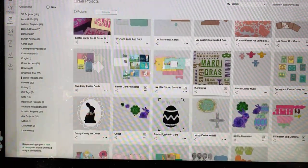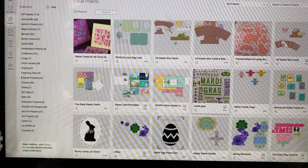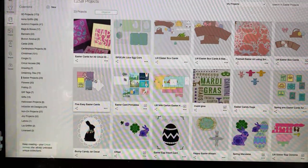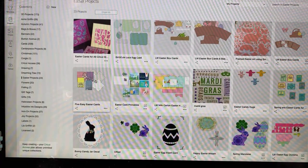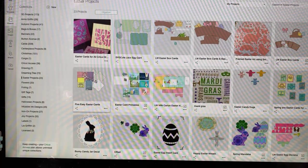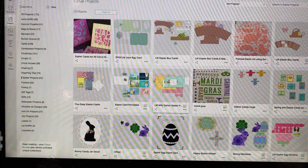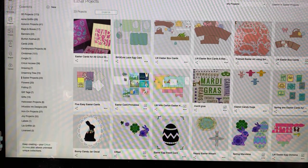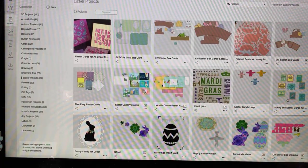I'm getting requests from people to do more cards, Easter cards, and I'm happy to report we will be doing Easter cards next week. And actually starting on Sunday, we're going to be doing some Easter cards with the joy. And then we'll continue on in the week to do some Easter cards. I have some great ones, some printables that we're going to do, some easy ones, some insert cards, some for kids and all of that stuff. So we have a lot of cards. So we're back to paper crafting.